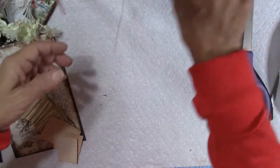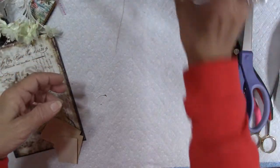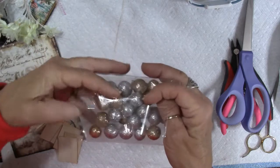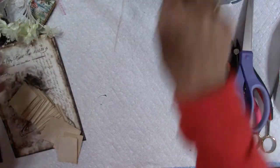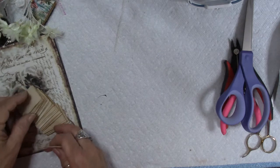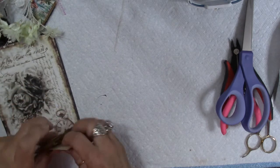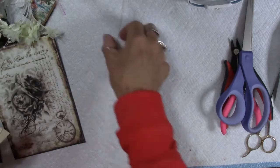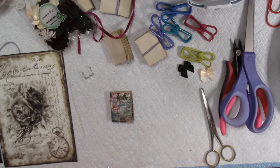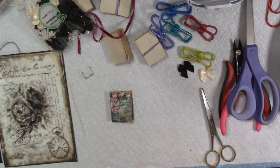But now we're going to finish the little book that's going to go in there as well. So let's get into that now. Okay, so let's go ahead.